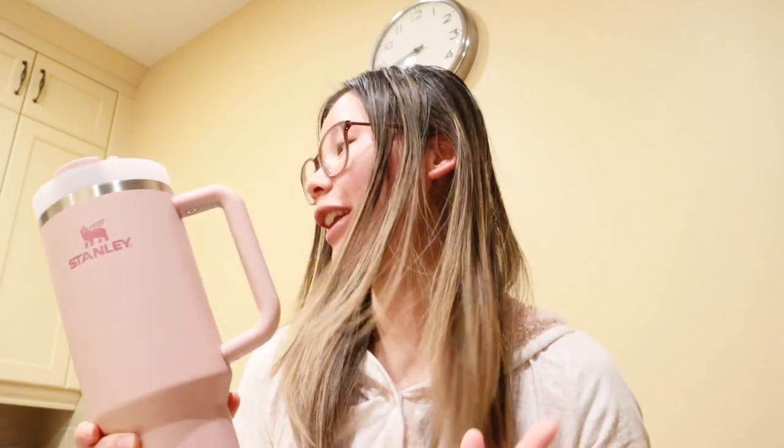Here's a little bit of an update on the Stanley tumbler. It is now 8:43, so there's still ice in here, but only a little bit. I didn't refill the ice when I refilled the water, so I don't know if that had something to do with it, but overall I would still say the water in here is nice and cold, so I definitely have been loving this. It's been motivating me to drink water throughout the entire day.